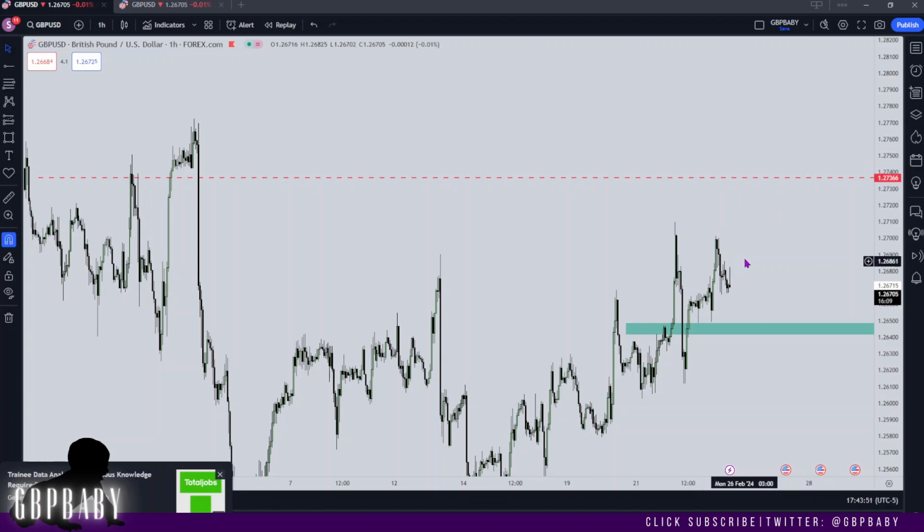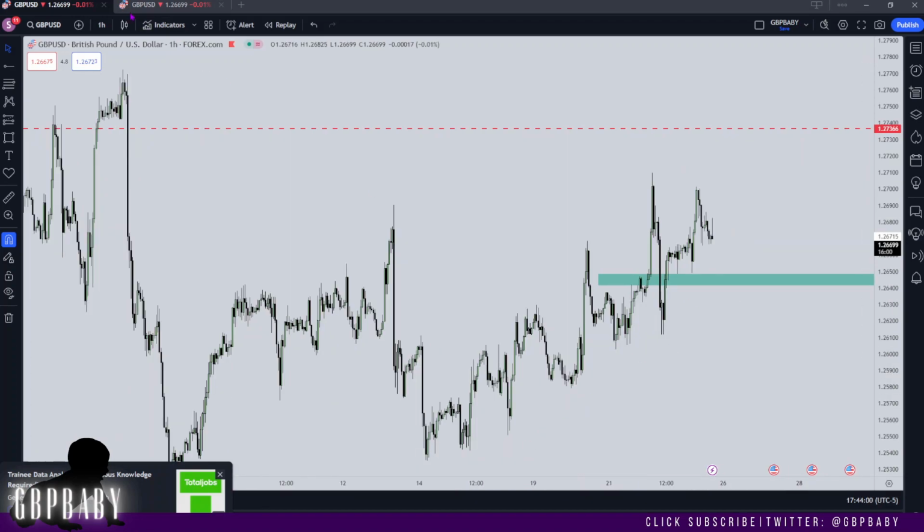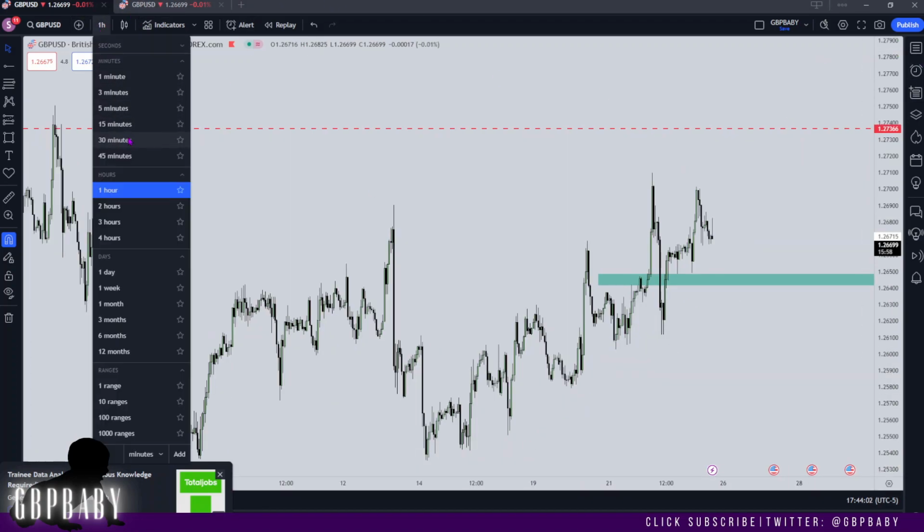Because preferably we'd get a nice strong reaction off of this level, and then we can look for a breaker to short on, expecting a run down into all these swing lows that we've created. So that's my expectations on GBP. Let's drop down to the 15 minute.